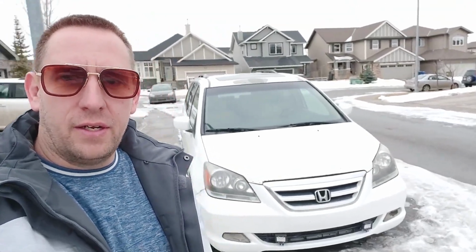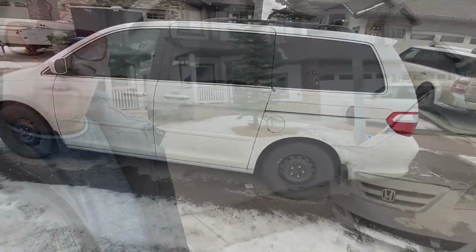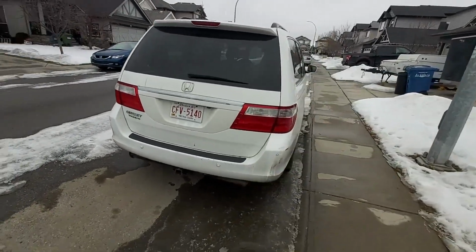So as you can see, obviously we are back in Canada, which you can tell from all the snow that is everywhere. So the trip was a great success in our sweet Honda Odyssey van. Now we've got it up for sale, and we're looking to see if anybody wants to come and buy this sweet ride.